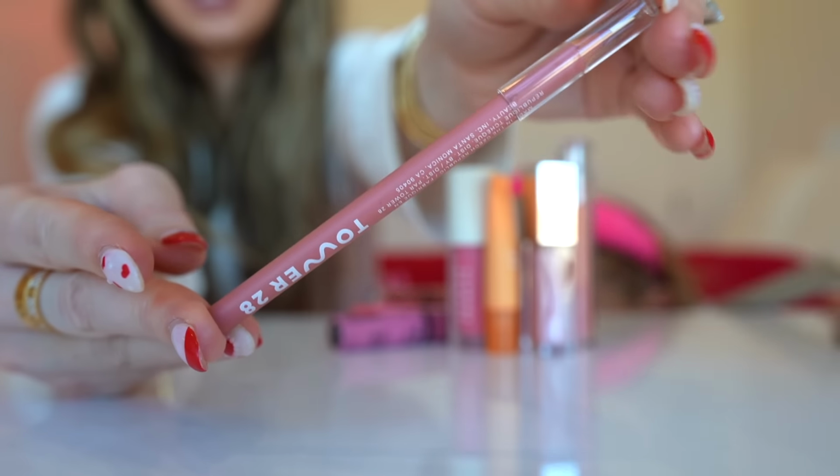How is it? The color is very creamy. The color is so pretty. So it's really creamy. I love the color. This is the Tower 28 in the color Fill Me In, and I honestly really, really like it. It looks like this. It's really pretty.